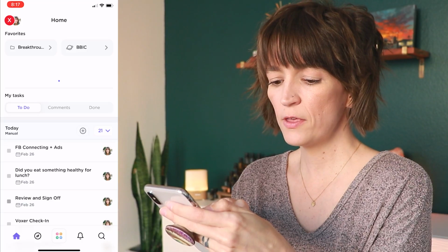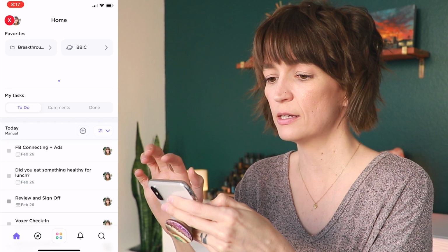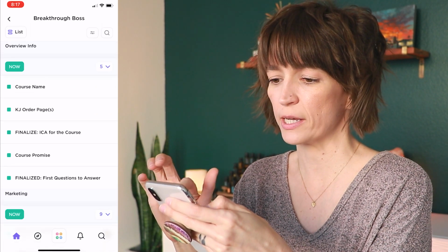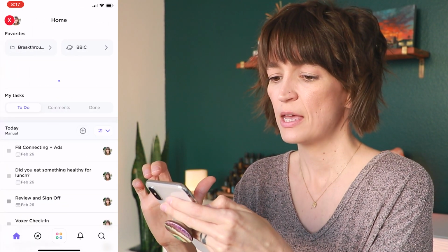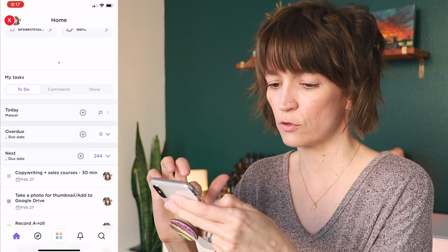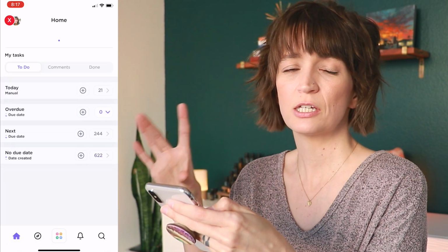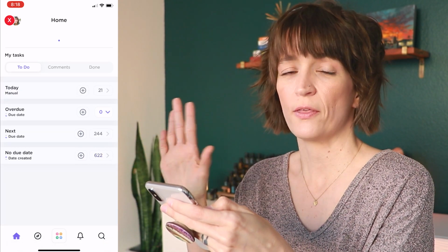Okay, so we got to talk about their app. Last year, their app was a disaster, pretty much unusable. This year, it's amazing. So let me show you how it works. On the home screen of the app, you can see your different favorites that you've added. If you have something that you're working a lot on, you can add that to the top. And then you're going to see your to-do list for the day, anything overdue, what you're working on next, and anything without a due date, just like you do in the inbox on the desktop.